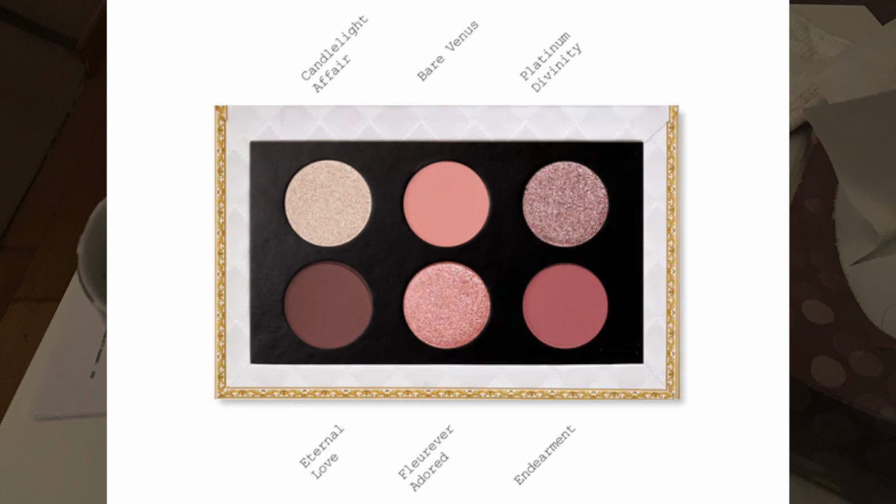That shimmer at the top right of the palette that is called now Platinum Divinity, to me is quite close to Eleganza from the Divine Rose 2 palette, or there was also a shade that was actually a dupe in the Bridgerton 1 palette. We have seen these shades over and over again. A well-rounded palette, maybe my favorite out of the 3, but I have these colors, so it's a pass.